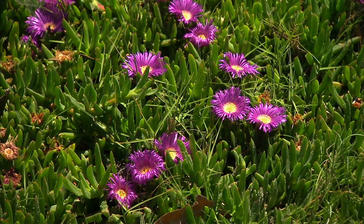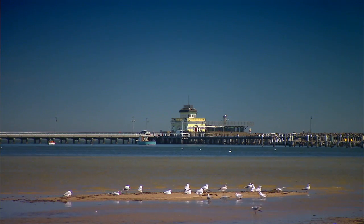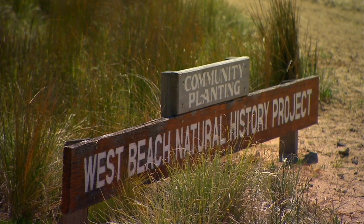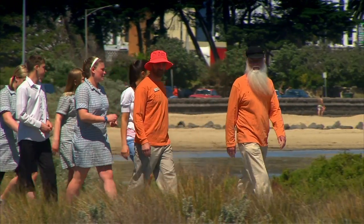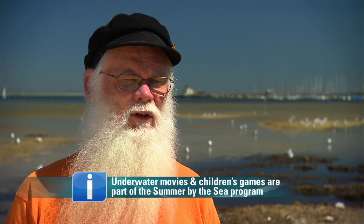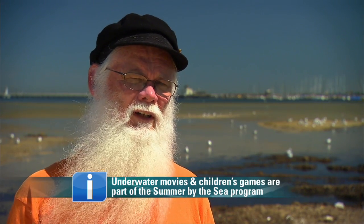Well, I like coming down to the beach for a swim, to cool down on a hot day. But if everyone keeps dropping their rubbish and polluting the environment, we might not have this nice place anymore. The Department of Sustainability and Environment's Summer by the Sea program encompasses heaps of different free activities. Kayaking, rockpool rambles, there's a whole host of bird watching activities right across the Victorian coast that people can get involved in and learn what's special about their location.